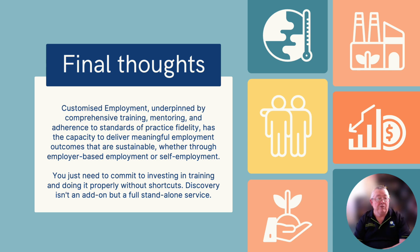And that's why in 2000, the Office of Disability Employment Policy, which sits under the Department of Labor in the US, brought a whole bunch of experts together to go, what are you all doing? And guess what? They discovered they were pretty much doing the same thing. And that was the origins of the formal version of discovery and customized employment. But it has a long history before that.